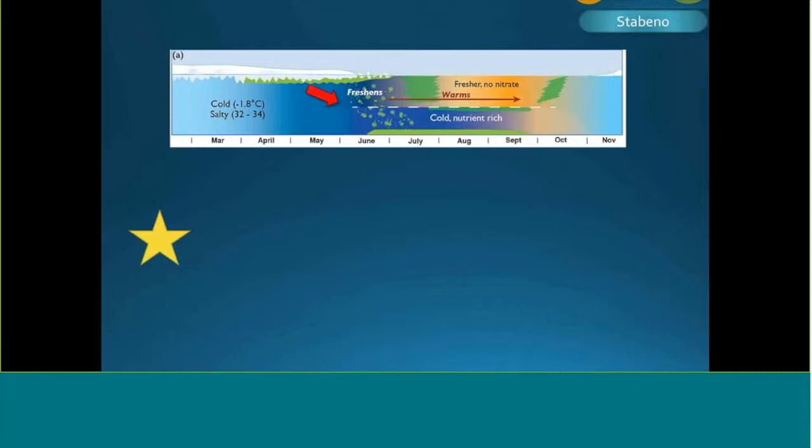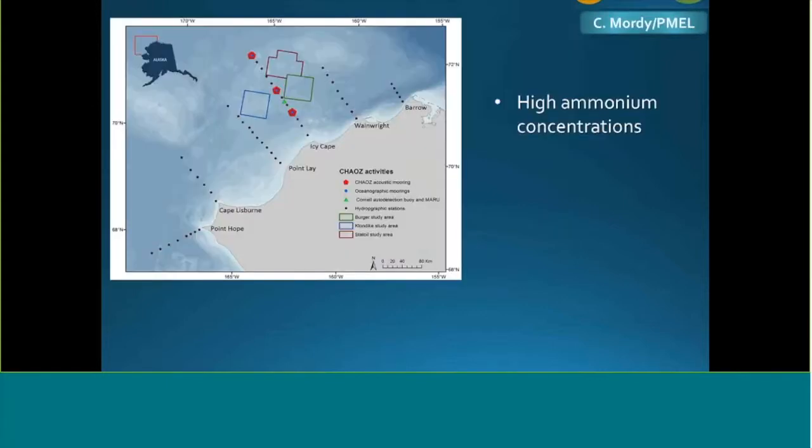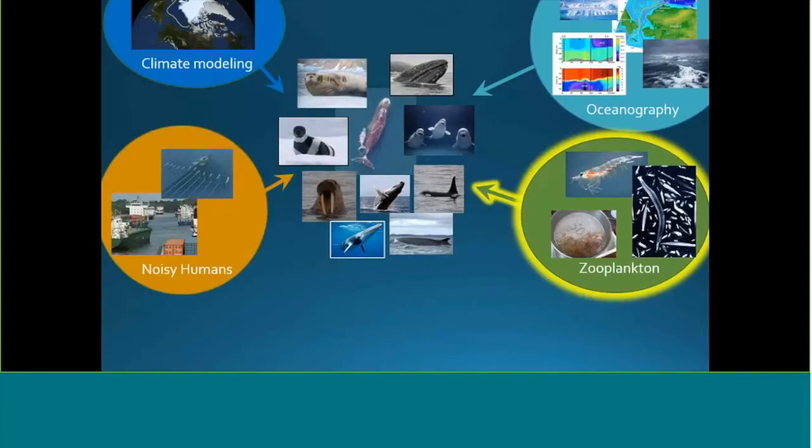In addition to the ice algae that falls to the bottom, there were lots of subsurface phytoplankton blooms, and at the moment, continuing past CHAOZ into our Arc West project, Jeff and Phyllis are trying to determine how much secondary productivity this does fuel. Calvin Morty's work has found high ammonium concentrations on our Point Hope and Icy Cape lines, and I'll come to that again when we get to the marine mammals. And then also the ice keels in the Icy Cape line were often greater than 20 meters deep, and that's in waters that are 40 meters.